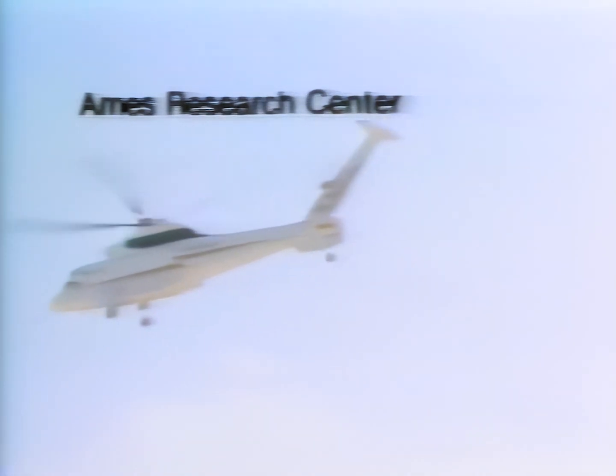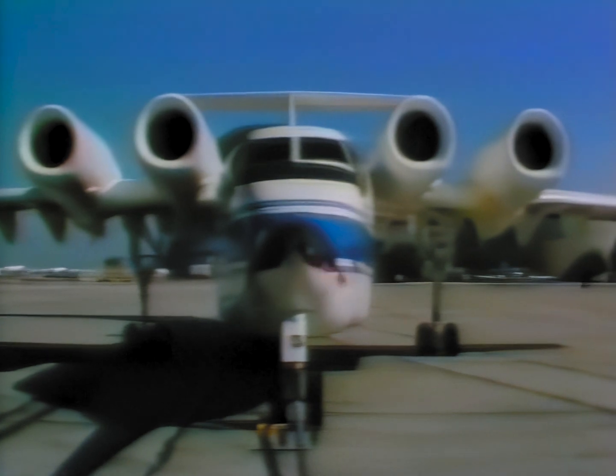1980 was a busy year for NASA's various aeronautics programs. Consider this rotor systems research aircraft. These unique craft can be flown not only as helicopters, but also with wings and jet engines. The studies will investigate promising new helicopter technologies to improve performance, reliability, and safety.